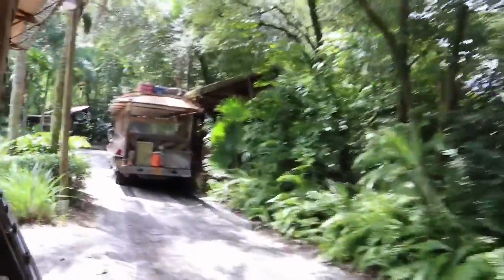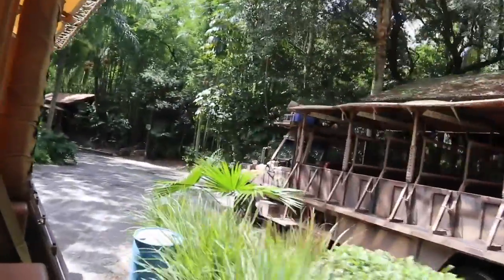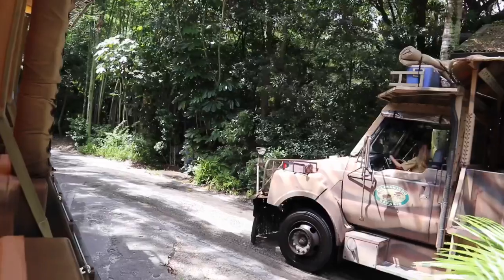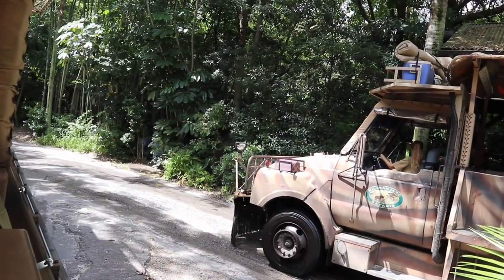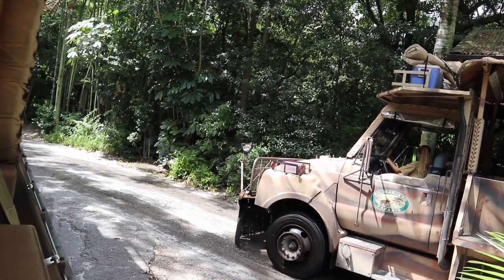We'll be heading to the second dock just a little bit further up ahead. But the other truck that's there now should be just about to move out of the way. This is also a great opportunity while we're just waiting for our dock there up ahead. So make sure you're checking your rows. Make sure you have all of your personal belongings with you and all of your loved ones that you first boarded the safari with today.